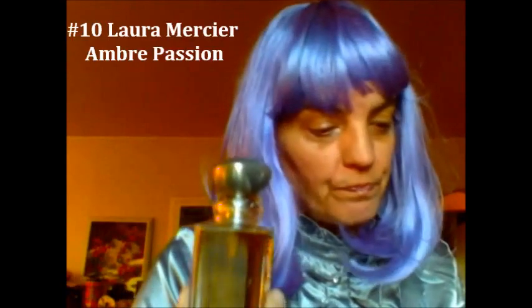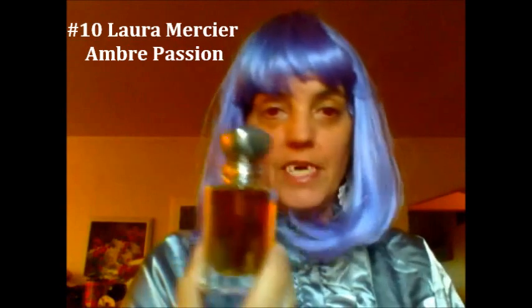This one is the same kind of bottle as that Minuet Enchanty or whatever of Laura Mercier. I wore it when I was really sick and I couldn't wear it anymore. I got rid of it. I traded it out. It's a lovely fragrance, but I couldn't wear it anymore. It looks just the same, but it's not the same. This is Amber Passion by Laura Mercier, and this is my number 10.